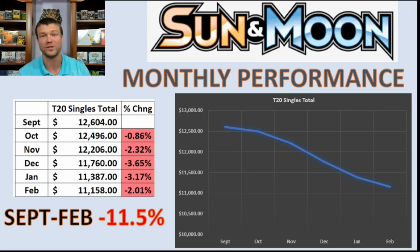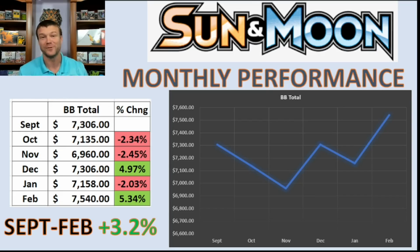It's really cool to see what Sword and Shield is doing, especially now that we're going to talk about Sun and Moon. So not only do we talk about the singles cards, we also talk about the booster boxes, right? And here we start to see some green, and here we start to see a good story, just like we did in Sword and Shield. And it's been really interesting. It did drop there for a couple months from September to November, and then it's just been kind of stair-stepping its way up, right? You all are buttoned-up investors. You all know that nothing ever moves linearly, right? There's never a straight line up or a straight line down.